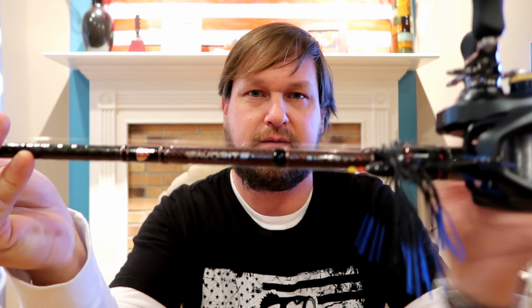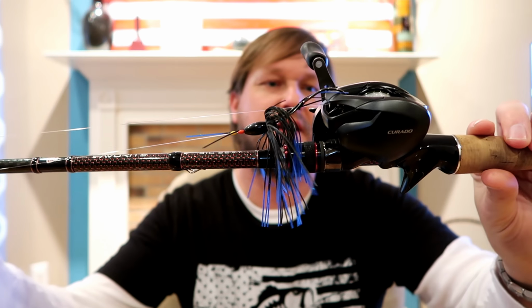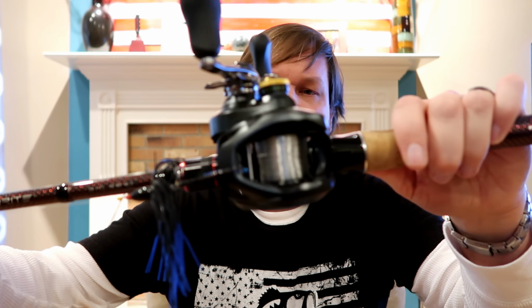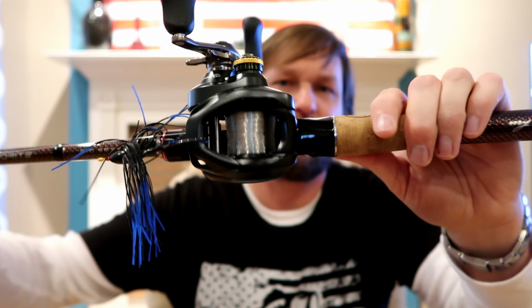All right, so this isn't the last rod that I have, but it's the last one I'm going to talk about. And this is the Favorite Big Sexy. And the reel that I have it paired up with, and I haven't thrown this reel, I haven't fished this reel, nothing, but this is the Corrado 200K. It's in a 7.1-to-1. I got it paired with 20-pound fluorocarbon, and this is my jig rod.